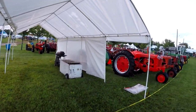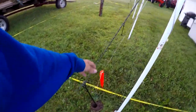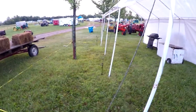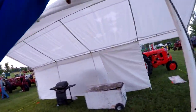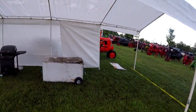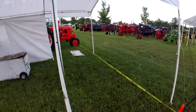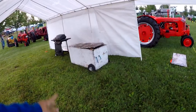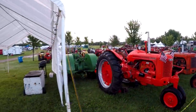We had to come quick stake this down last night, actually, with these big stakes and some thick rope, because there was supposed to be some pretty strong winds last night. So we tied that down just to make sure that didn't fly away, and we got our grill here for cooking. And then we've got the big crew of tractors.